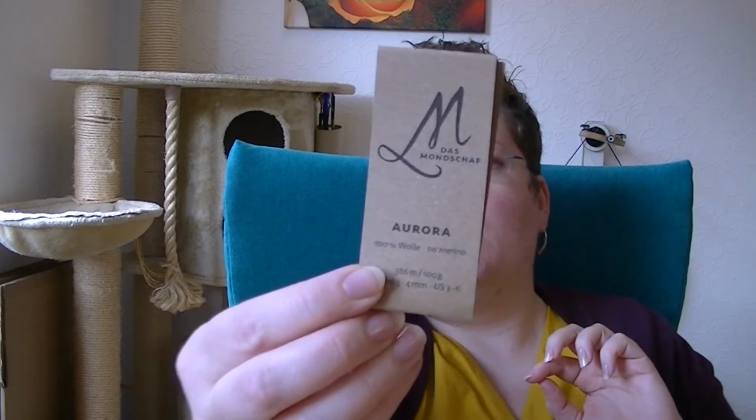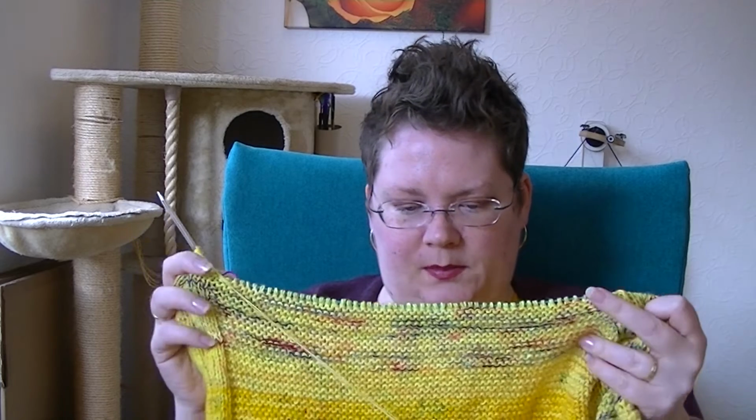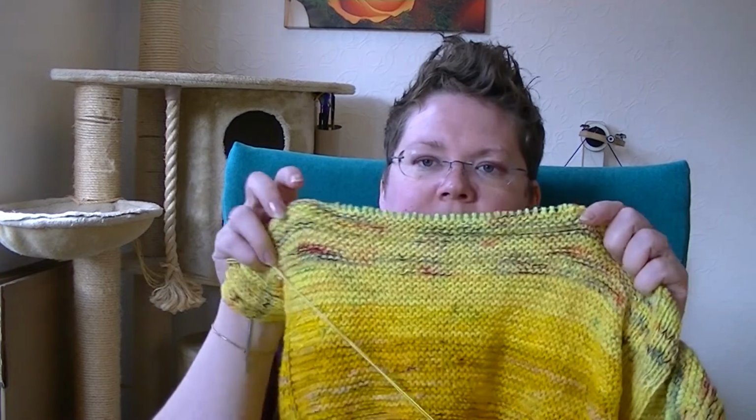Let me see if I have the cards somewhere. I do. Heisenberg, there it is. See, Das Mondschaf. Her Aurora base. And yeah, I really love it. I really love knitting with it, but as said, I have done too much, so now I just have to take care of my body a little bit better and be slow on this one. I probably won't be touching it for the next 2 weeks, just to give my shoulder a rest.